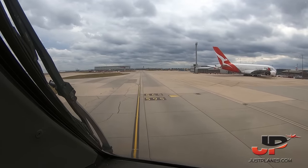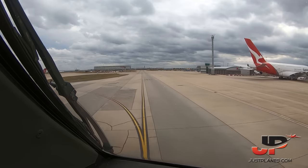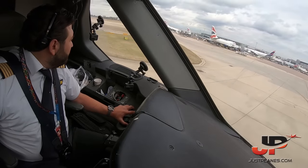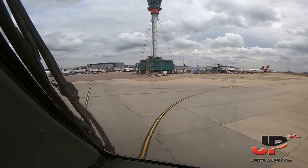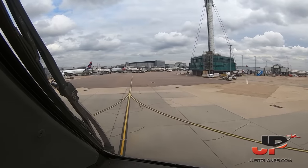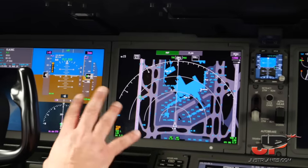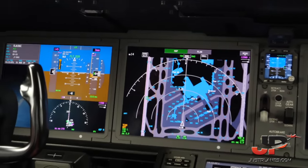Echo Golf, left of Golf. Right side is clear. Check. Taxi via Echo, Kilo 1, follow the American 787 just coming into view now, to hold at Lockheed. Hey, you can see how beneficial it is to use the map on the ND, especially in complicated airports, which Heathrow is not. Heathrow is one of the simplest, but of course you can see how it's beneficial.